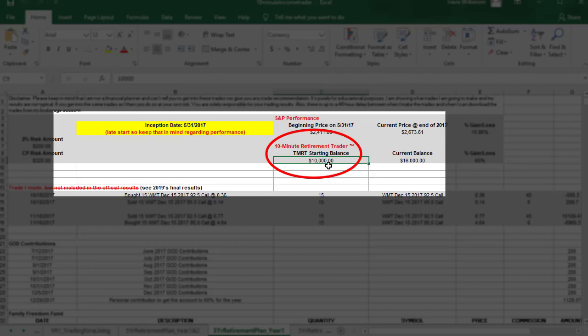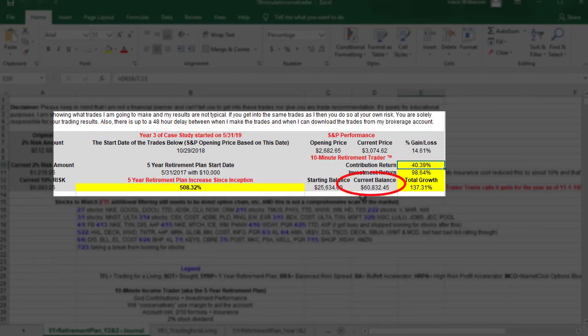I have the record of my trades online for free. People can watch. I started this in May of 2017 with $10,000. Here we are, November 2019, just a little shy of 2 years later, and look at the balance, $60,000. That account went from $10,000 to $60,000 in about 2 years.